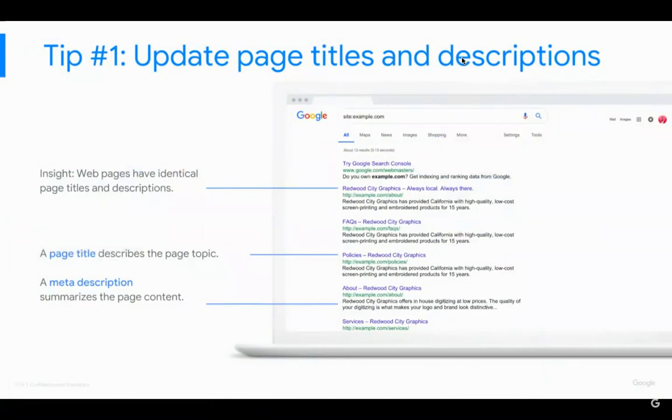Some content management systems let you enter a page title that gets automatically inserted into the code of the page. It is not the headline that appears in the main content area of the page. Depending on what browser you use, you may see that title near the top of the web browser, or in Google Chrome, you can see the title in the tab that appears at the top. Title tags are important. They describe the topic of the page to both searchers and search engines.